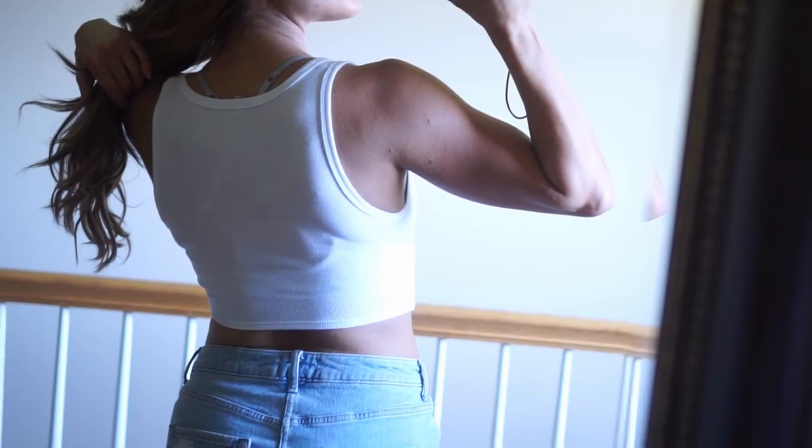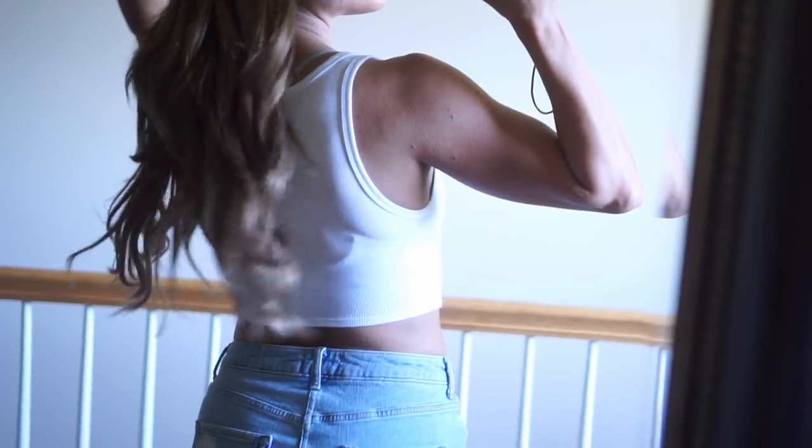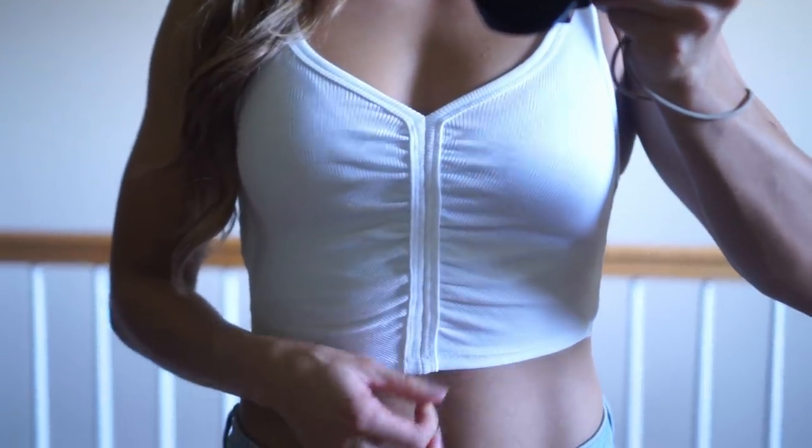I also got this top, which I really love. This is a crop top. It's white and it has some nice ruching detail, which is really cool because if you're someone who has a small chest like me, this really just adds more to your chest area. It just makes it look like there's, you know, more going on there. And I also like that this is the perfect V cut. It sits really nicely up at the top.